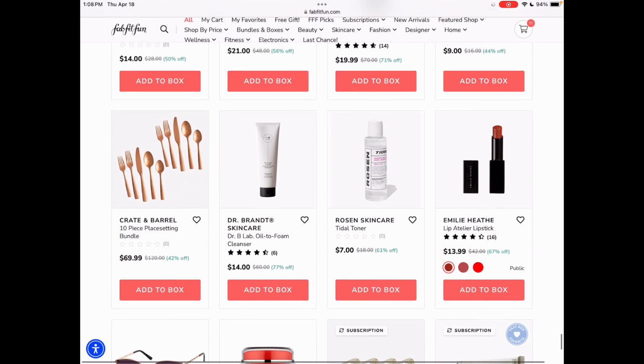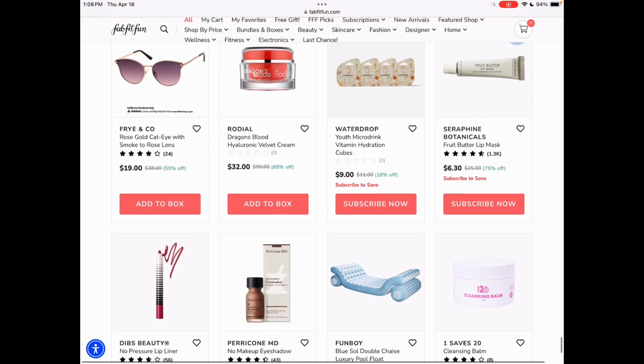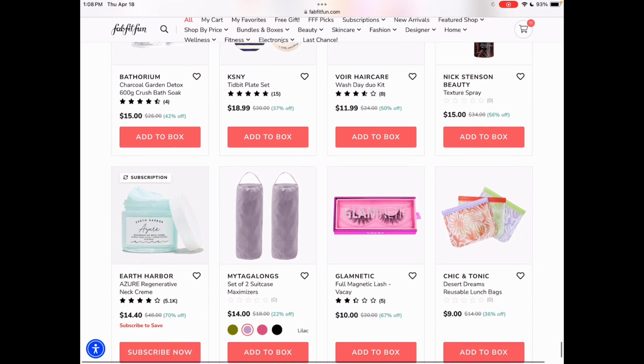I thought that silverware, that Crate and Barrel, well, I guess it technically isn't silverware because it's a goldy bronze color, but I thought that was so pretty. I mean, I would need so many place settings. It would be extremely expensive, but I do love the way it looks.